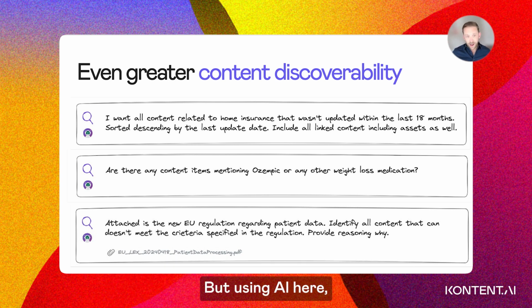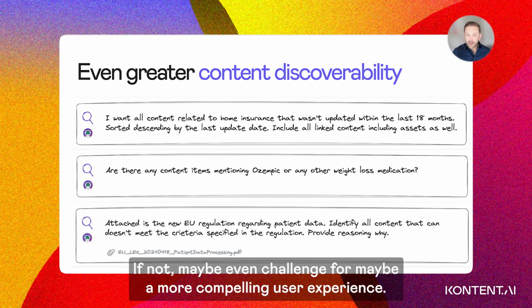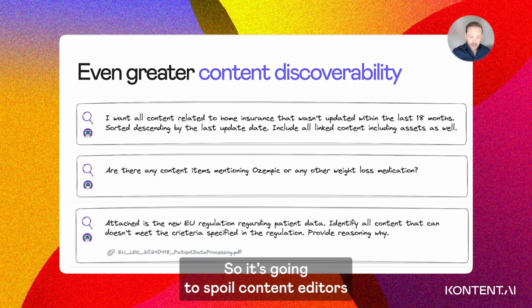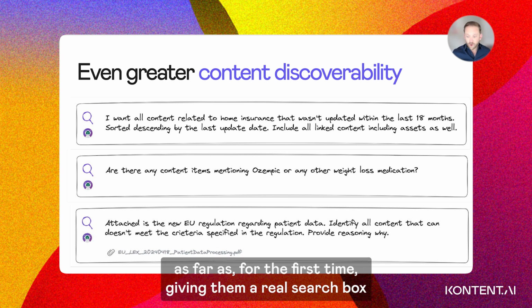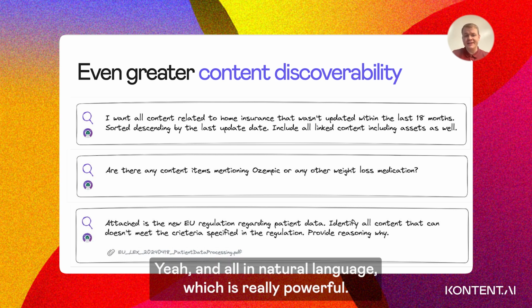And then you've got some filters on the left-hand side, which will help you. But using AI here will now place the internal search that the content editors are using on par with the external search, if not maybe even challenge for a more compelling user experience. So it's going to spoil content editors, giving them for the first time a real search box to use for their purposes that lives exclusively inside the CMS. Yeah, and all in natural language, which is really powerful.